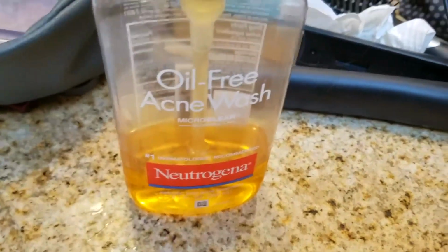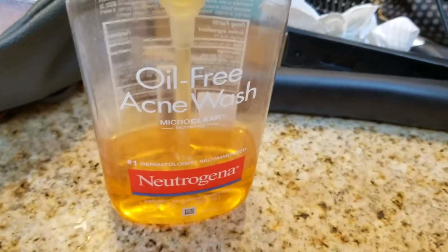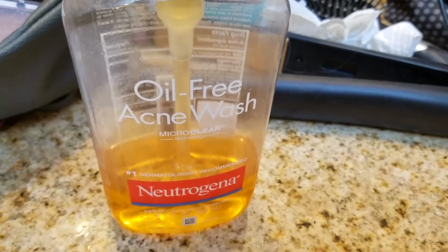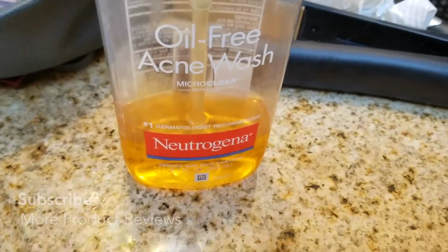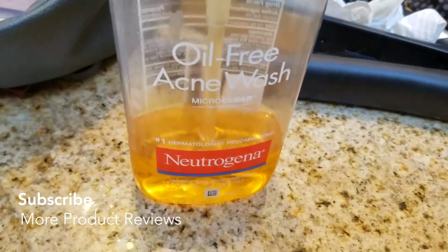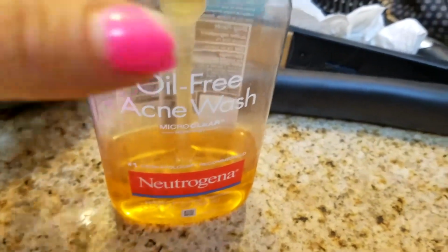And I also like that, because I have an oily T-zone from my forehead to my nose and my chin, I feel like this washes away a lot of that oil. Since I started using this, I don't feel like I get as much oil in my skin. I feel like it really helps with that.